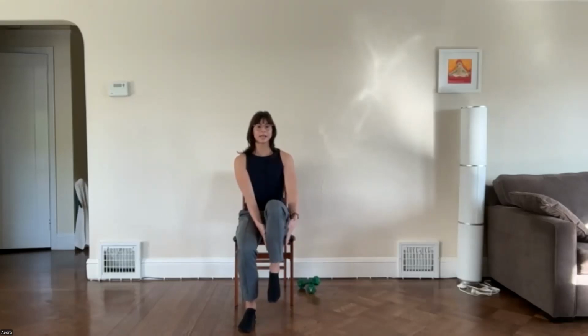So we're lifting the leg. And again, it doesn't matter how low you go. It's just an exercise. Reaching down towards the ankle or the foot. And down. And then other side, lifting, reaching down towards the ankle, foot, back down. Now we go into that turned out position.